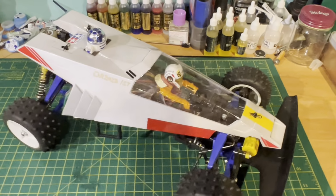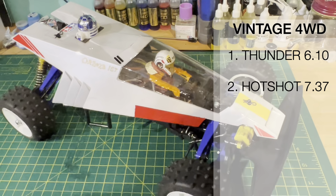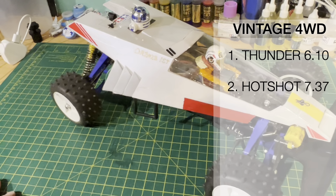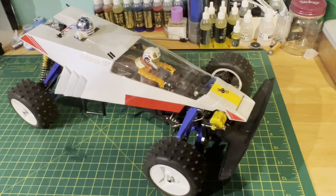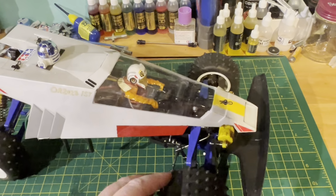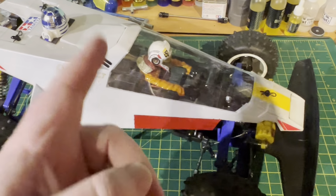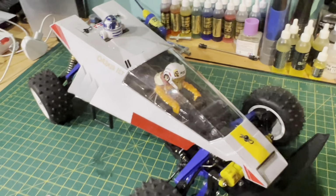R2D2 and the X-Wing Thunder Dragon tribute. It's not a bad time, is it? So what do we get? We got 6 with the DF03, 5.9 with the TT02B. It's not a million miles away, and I do think it's got a little bit more in it. I do think we are currently sitting top of the shop.